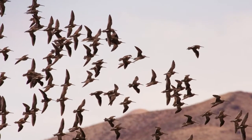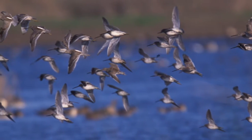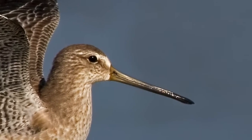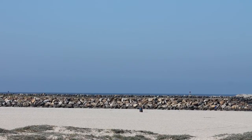They fly differently as well because they are built to go different distances, and the long-billed dowitcher travels really far. The long-billed dowitcher's beak, again, averages about 4 to 5 inches, and it feeds in shallow water or in a muddy flat area. In the San Diego area, they are specifically seen in areas such as the OB River mouth.